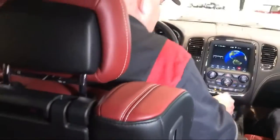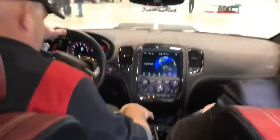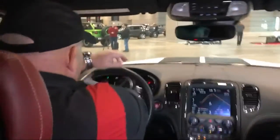It costs $1,595 for the Durango R/T and is available at this point. On the SRT, the cost goes up to $1,850, with the package available in the second quarter.